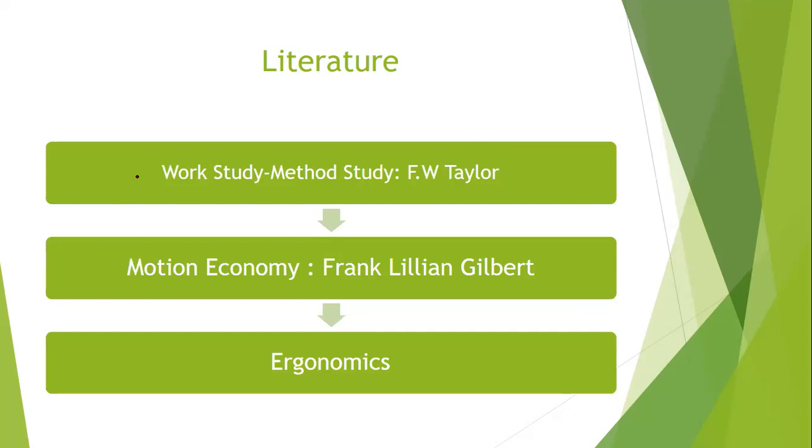Okay, now the persons who made significant contributions in the field of industrial engineering and ergonomics are F.W. Taylor, Frank and Lillian Gilbreth. F.W. Taylor did work with work study and method study. Actually, he is the father of scientific management, and his contemporaries were Frank and Lillian Gilbreth.